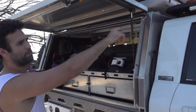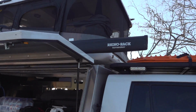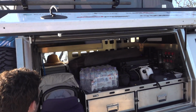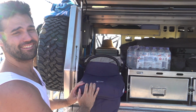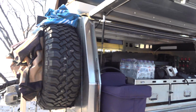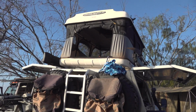Just a Rhino Pioneer platform on the roof, and come around this side. Sunseeker on that, yeah. This is a new addition. This is called a Bugaboo bassinet thing. Comes standard with every Norweld canopy. Yeah, right. Nice one. Yeah. Little rear ladder, we use that to get up in the James Brown. That's just a standard feature on the Norweld.